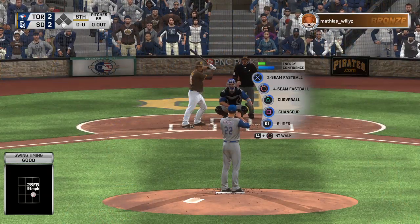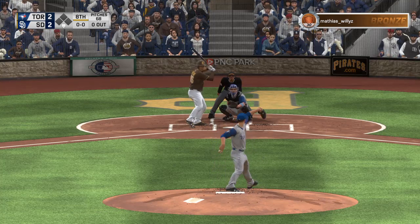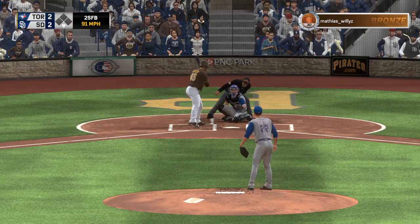In now, Josh Naylor. He'll start things out here in a tie ball game. First baseman. And he takes ball one.